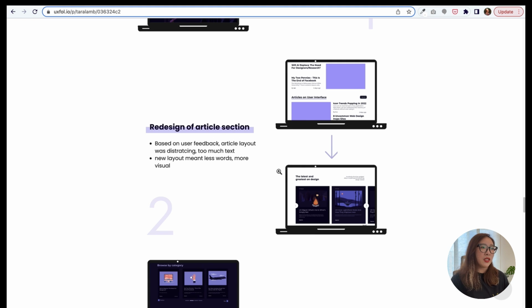And also when it goes to the second redesign, for example, of the article section, Tara has laid out, for example, based on user feedback. This is great. So there is a rationale. Like, okay, what is the cause of your design change? Article layout was distracting, too much text, and new layout meant less words, more visual. She's on the right track to explain the rationale of how she has iterated her design.